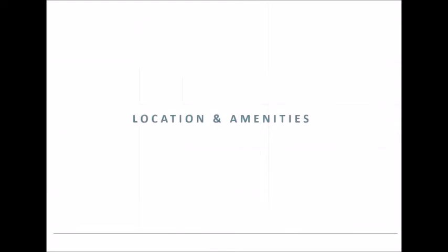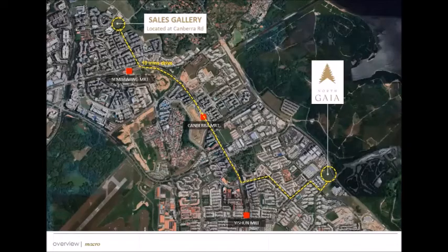Okay, I move on to the location and the amenities of the project. Location-wise, I think you're all aware that it is located at the northern side of Singapore, somewhere in between Yishun MRT and Canberra, easily accessible. It is just right next to Sungai Khatib Bongsu. The show flat or sales gallery is located at Canberra Road, just a 10-minute drive from the actual site.